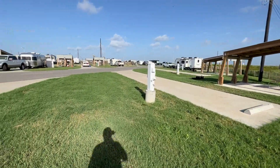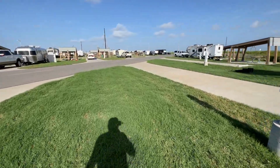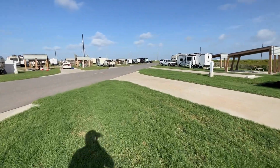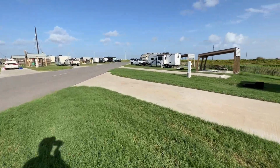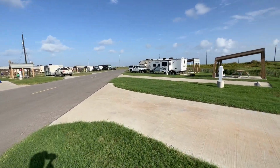But y'all are in for a treat here, because I've got several campsites that are empty. People have already left. So if you're considering staying in 5 and 6, I'll go ahead and show you those as well.